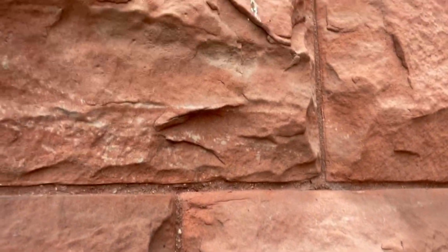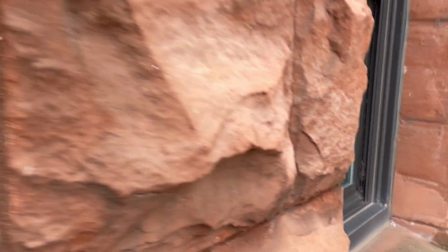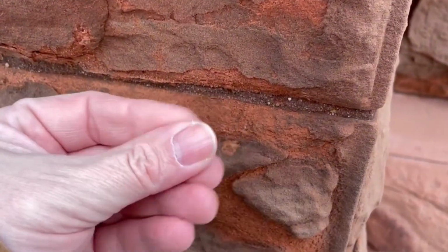Now, this building is 130 years old as of right now. I doubt they probably thought it would even last this long, but here we are 130 years later and it still stands. But work's going to have to be done to keep it from just flaking off like this.